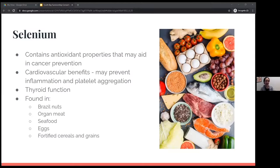And then the last antioxidant is selenium. Selenium is not as well known to people, but this is a mineral that has antioxidant properties. So naturally, it helps prevent damage from free radicals, which aids in cancer prevention. It also has cardiovascular benefits. So it can help reduce inflammation. It also prevents platelet aggregation, which is when platelets in the blood clump together, which can lead to an increased risk of blood clotting.